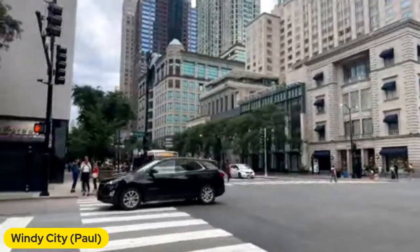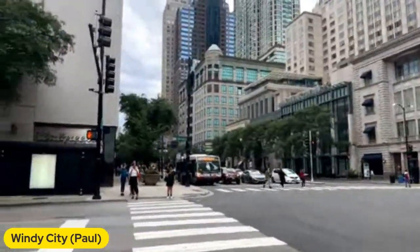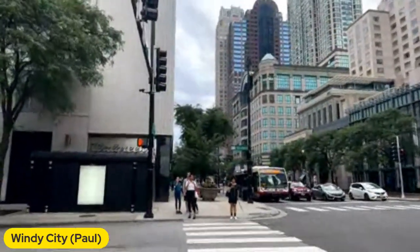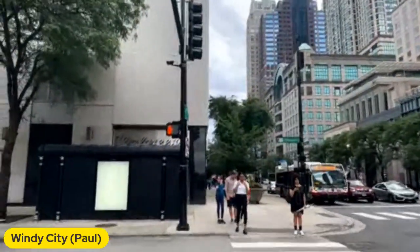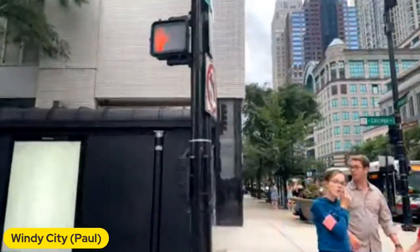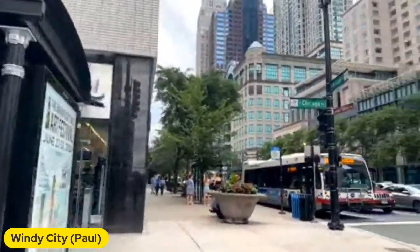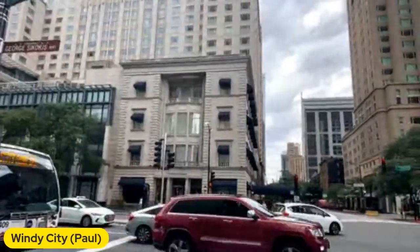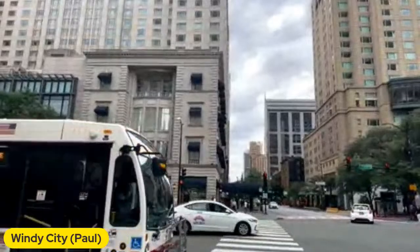Yeah, I love how many of these older buildings with the stone or masonry fronts have survived. We do have steel and glass girders all over the place in the city, but these old buildings, it's like they tell stories, in my opinion. You've got the beautiful neon sign of Ralph's Coffee.